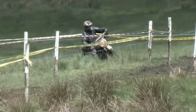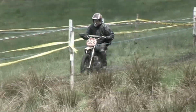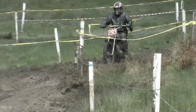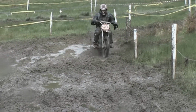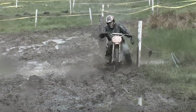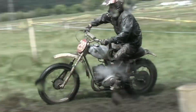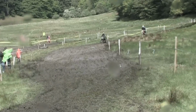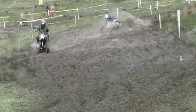Of course, just 4 laps for these older vintage bikes, and when you consider these racing conditions, probably 3 laps is 3 laps too many. But as you can see, Andrew King just doing his very best to splash through these horrendous conditions here at Dunoon.